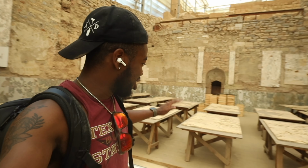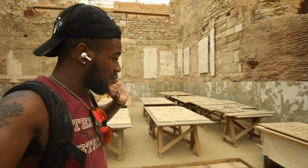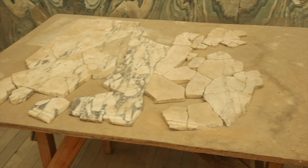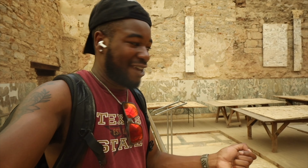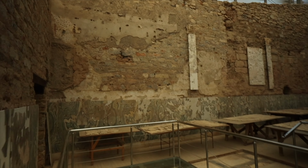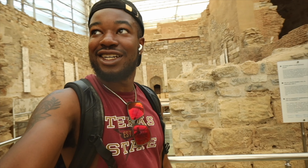So right behind me, it looks like this is where they're piecing together fragments, rocks and stones that they have found here, and it's just crazy. Like, this is a live museum, but also a live work area of building this place back to at least a fragment of what it used to look like. History is so beautiful. It's so amazing.